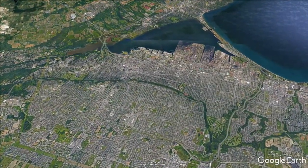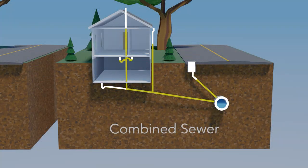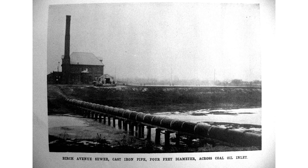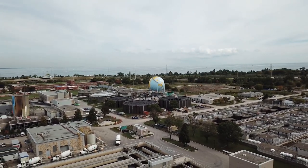In older parts of Hamilton, such as the Lower City and on the mountain north of Mohawk Road, just like many older cities across Canada, we have combined sewers. Combined sewer systems have one pipe that collects both the wastewater from our homes and businesses and stormwater from rain or melted snow. Building combined sewers was the accepted building practice for over 100 years, with most older major cities like Toronto, Ottawa, Kingston, Niagara Falls, St. Catharines, and Windsor all having large combined sewer systems.